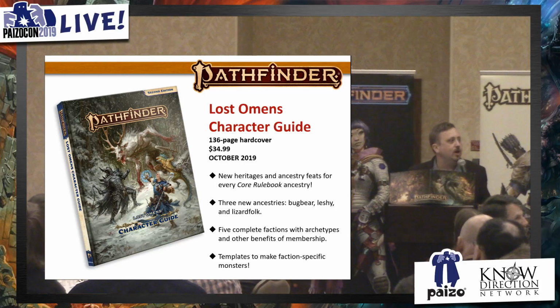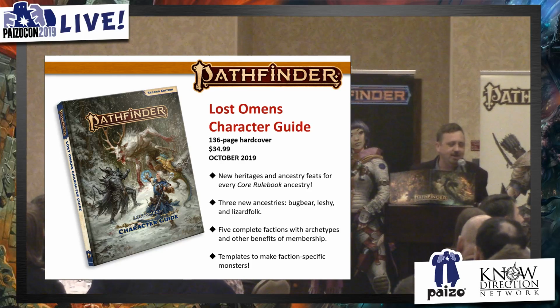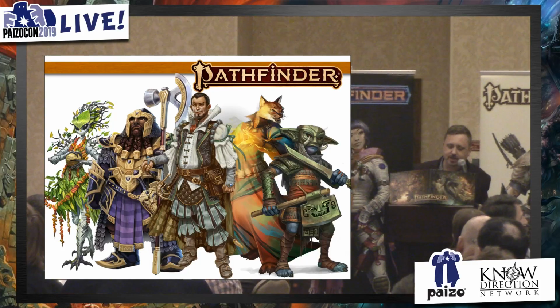Oh, and we're doing some new ancestries as well. We're going to introduce some ones that we've never done before, and there's actually an error on this slide. It says Bugbear, which would be hilarious, but it's actually Hobgoblin. So, sorry. So yeah, there's a Hobgoblin right there on the right. Then we've got leshies, which are these little plant guys on the left. And we also, let's go back, we also have lizard folk.